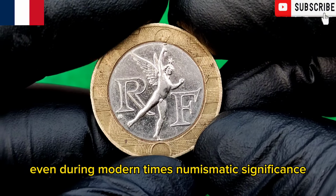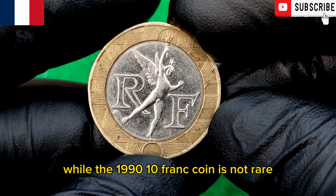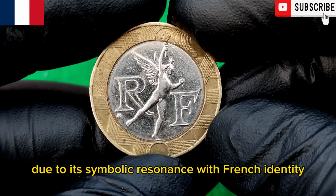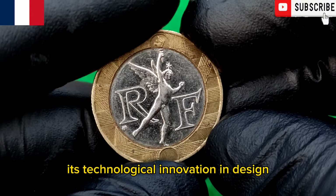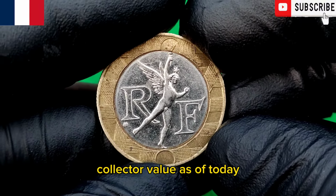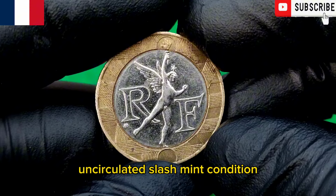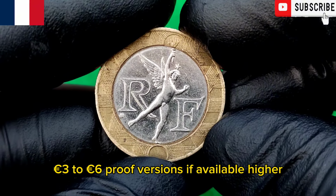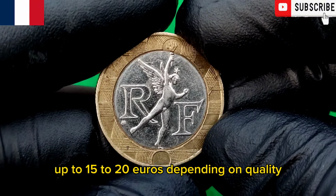Numismatic significance. While the 1990 10-franc coin is not rare, it holds great historical and collector appeal due to its symbolic resonance with French identity, its technological innovation in design, its role in preparing France for the euro. Collector value, as of today. Circulated, €1 to €2. Uncirculated / mint condition, €3 to €6. Proof versions, if available higher, up to €15 to €20 depending on quality.